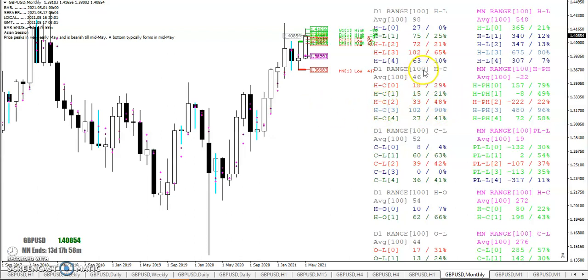So for example, here you have an average range of 46 over the last 100 bars on the daily. Right here, we're at 18 or 27 percentile. So 33 put us at the 48. So I'm not sure where 46 would put us, but it would probably be over 50, because we've had some big ranges, and that's going to skew the average. That's why it's better to use frequency distributions and percentiles, in my opinion.